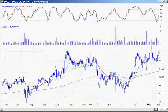You can see the overall daily chart here. Nice inverted head and shoulders, but at the top of a pattern here. But still, we're making almost a quadruple top, triple top here. This should go up. This drill equipment company here should go up nicely. So that's looking good right here.